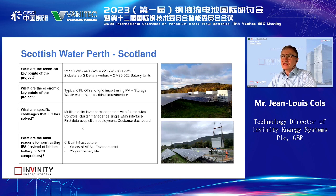What challenges? Well, there were always three types of challenges. The first, deploying the machine on site: access, safety, everything. You have to control multiple containers with multiple inverters, which poses a number of challenges in terms of power electronics, in terms of controls. And we also wanted to have visibility of all our batteries at any time in the day. So we did the first deployment of our data acquisition system.